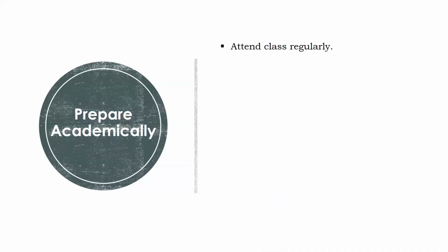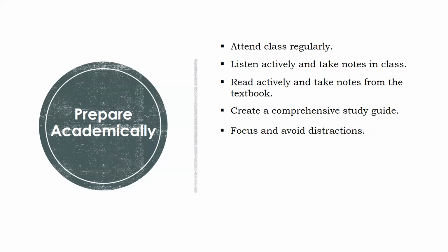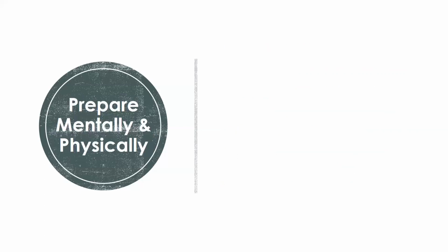You should prepare academically. You have to attend your classes regularly, listen actively and take notes, read actively and take notes from your textbook, create a comprehensive study guide, focus and avoid distractions, use flashcards and memory techniques, explain your concepts to others, and study frequently and consistently rather than hours at a time. And also take practice tests.